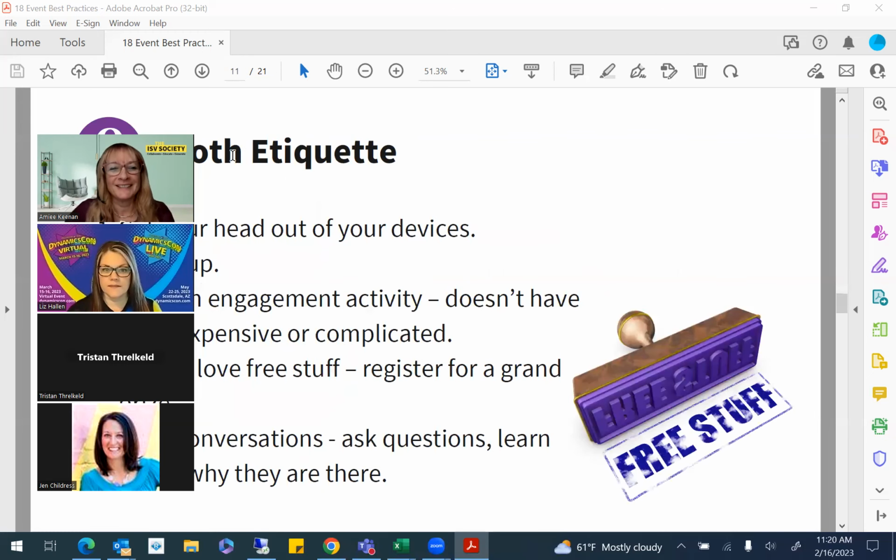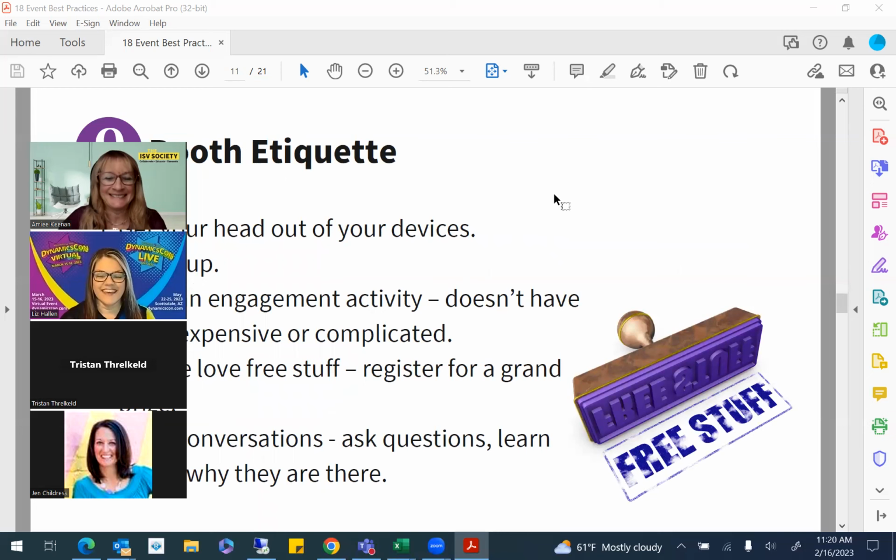All right. Number 9, booth etiquette. This is one of my favorite topics. Please, please, please train your salespeople to get their head out of their devices. It is crazy to me that there are still people that sit in their booth with their phone in their hand like this the whole time.